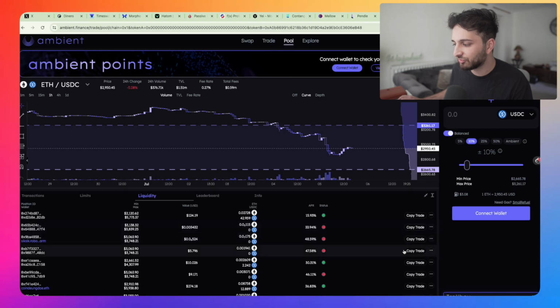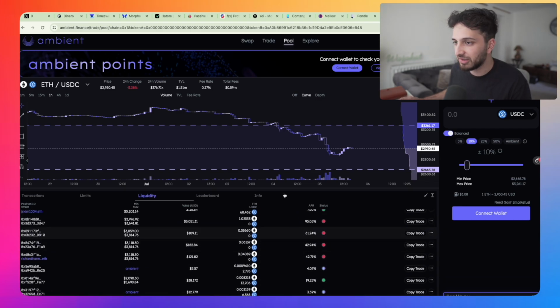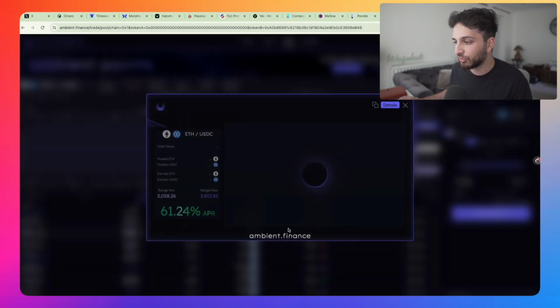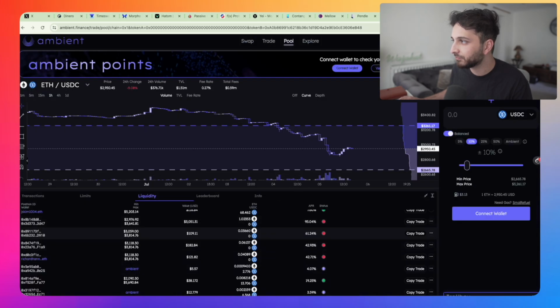So you can copy some of these strategies if you want, or you can create your own. But you can see this is for the ETH USDC pool. Have a look at some of the different pools, including some of the stable pools, and you may be able to copy and get some very good yields yourself there as well.